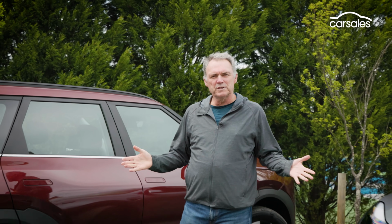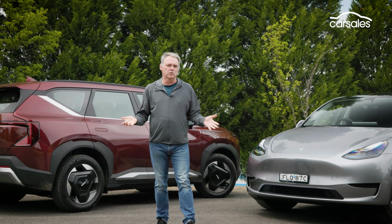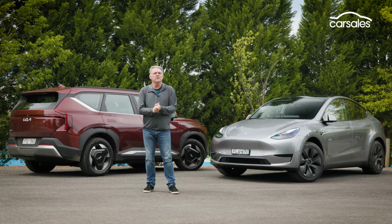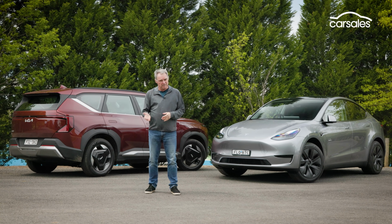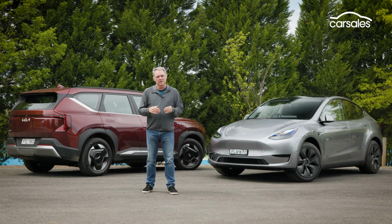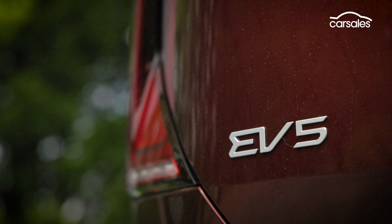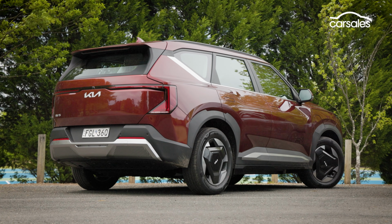All of which means the Kia EV5 Air standard range ends up falling short in this challenge to the Model Y rear-wheel drive. Look, this is a thoroughly competent medium SUV, but at this price point and against this opposition, it needs to be compelling. Having said all that, if you can't cope with the weirdness of the Model Y, then this is now the best alternative electric medium SUV choice in the market.